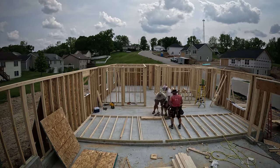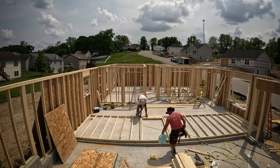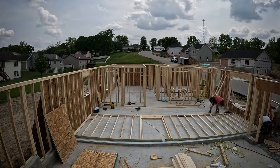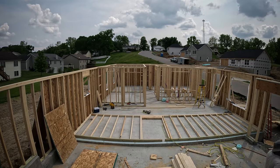Well, we've got the garage walls built. They are all done and ready to sheet. Right now, we're taking the opportunity to build that common divider wall. We'll build it real quick, stand it up, and then we'll sheet those garage walls.